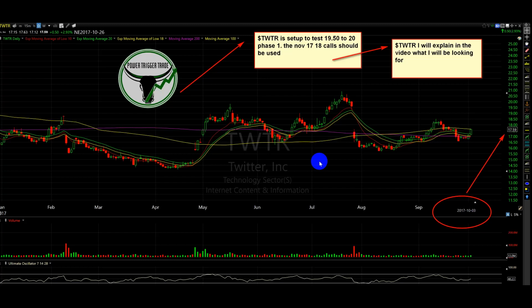And if we do what I'm thinking here, the stock will be making a shift. This is kind of like the early shift, and it's kind of low risk, and there's a good chance to make 100% gains on these options, maybe even more. Some people might like this. Basically, what we're going to want to use is the November 17, 18 calls to test this level.